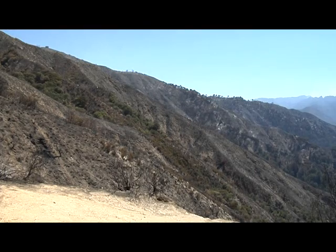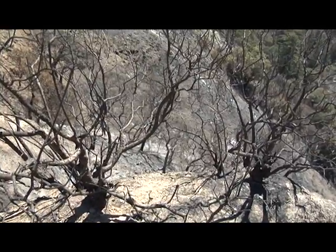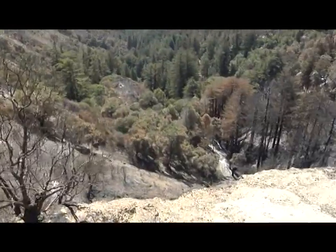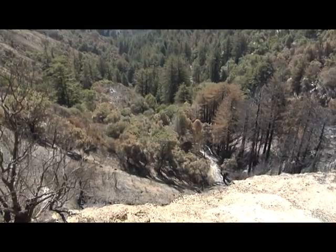That's what makes this fire really unique. In addition to the enormous values at risk here, there's something like $6.8 billion worth of values at risk, threatened by this fire. There's some really high-end homes in the area. There's also just a wilderness area. And so the nature of this fire is unlike most fires you're going to see across the country.